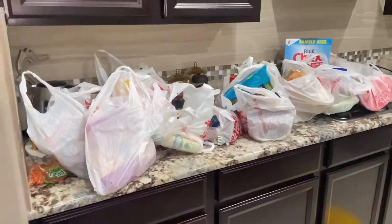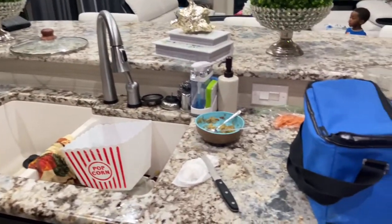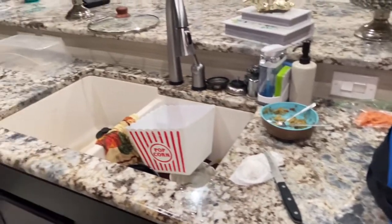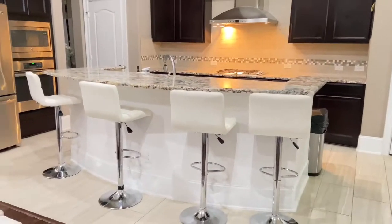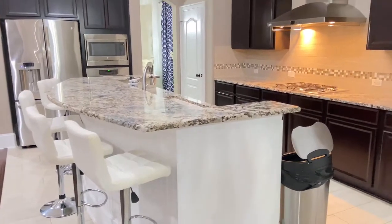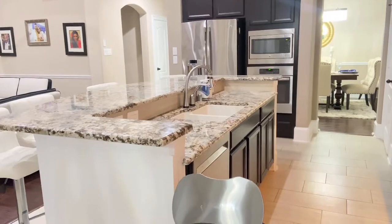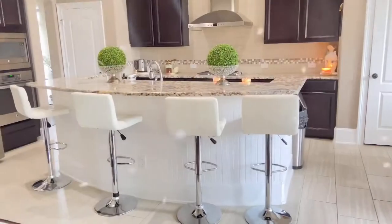So in today's video, I will be showing you guys how I transform my kitchen from looking very messy and unkept, like I don't know what happened, it was a whole mess, to looking this beautiful and empty, like nobody has been in that kitchen before. So guys, if you want to see how I did this, please stay tuned and keep on watching.